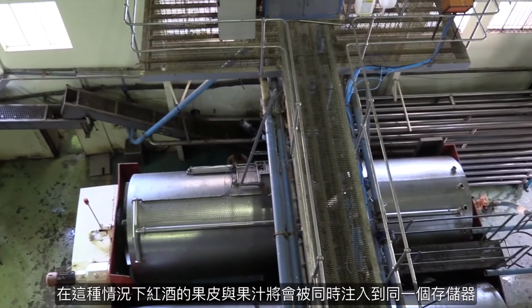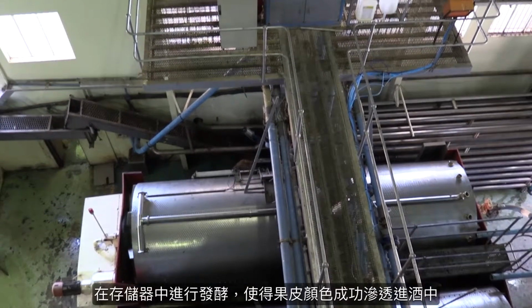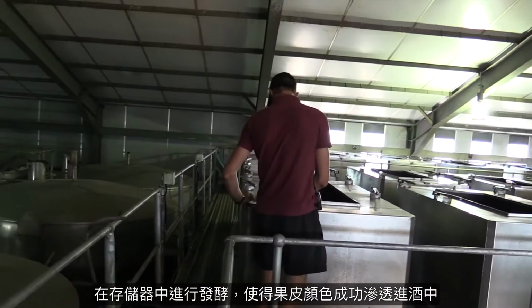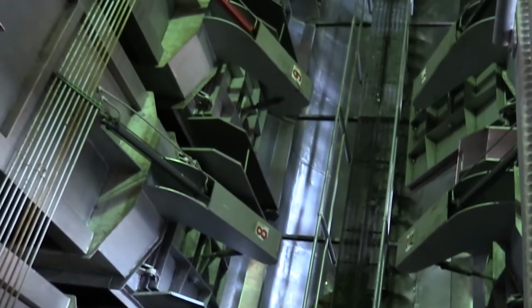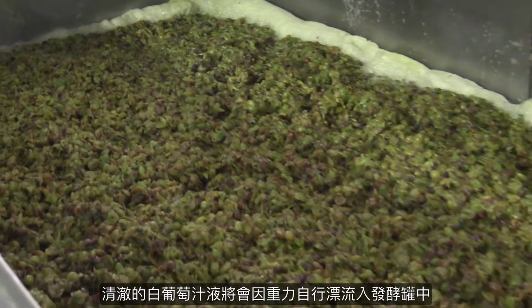In the case of red wines, the skins and the juice is pumped into tanks where fermentation will start with the skins present to extract color into the wine. The berries and juice of the white grapes are pumped into separation tanks where the clear juice will free flow by gravitation into fermentation tanks.